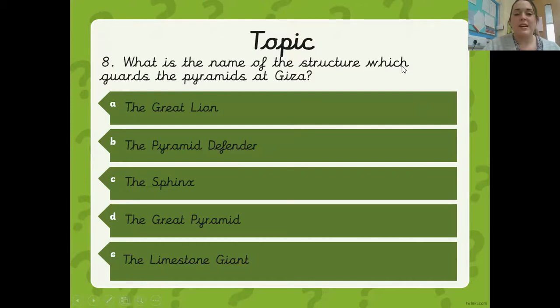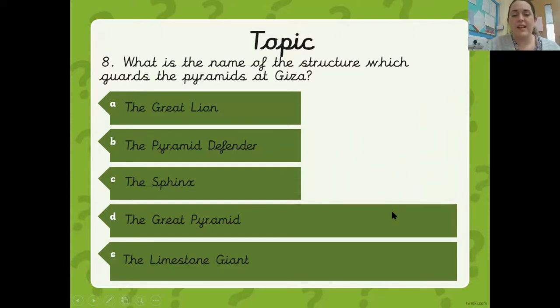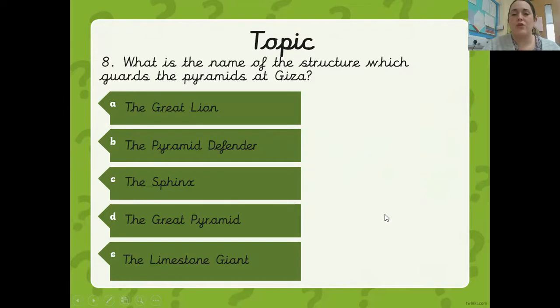Question 8. What is the name of the structure which guards the pyramids at Giza? A, the Great Lion? B, the Pyramid Defender? C, the Sphinx? D, the Great Pyramid? Or E, the Limestone Giant?